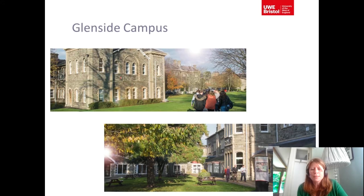Glenside campus is where the Faculty of Health and Applied Sciences is based, and as you can see from the pictures, it's a really beautiful campus, a lovely place to work and study, and you can walk the entire perimeter in less than 20 minutes if you need to stretch your legs at lunchtime.